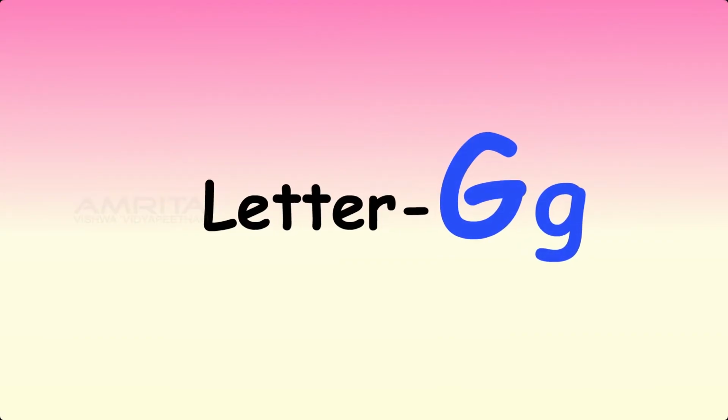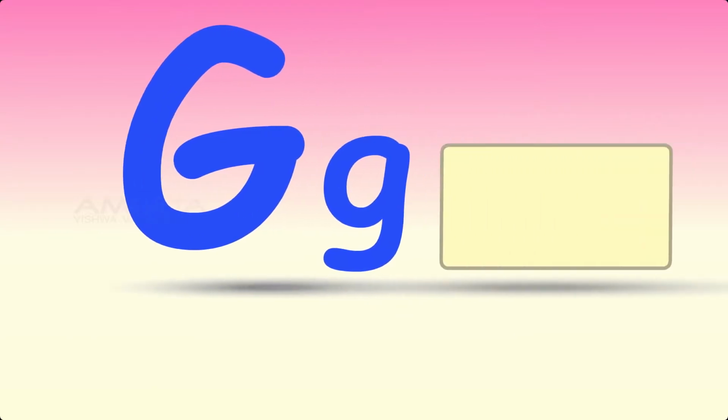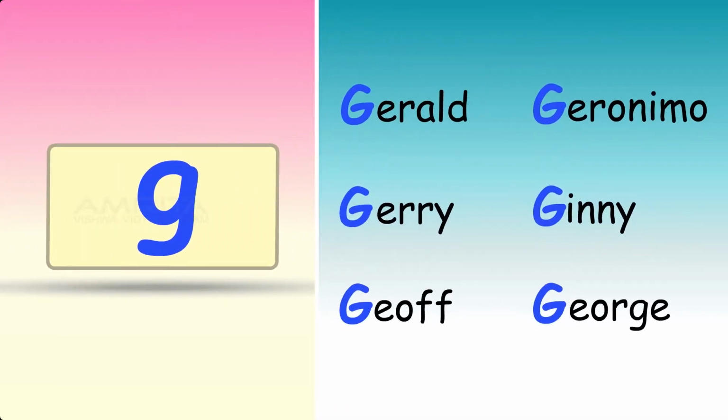The letter G. The letter G can make either the J sound or the G sound. You can hear this sound at the beginning of many names. Listen to these names and notice the letter sound that G makes at the beginning of each name.